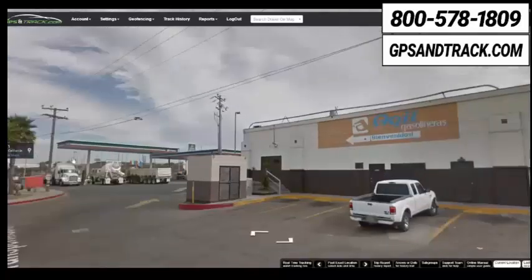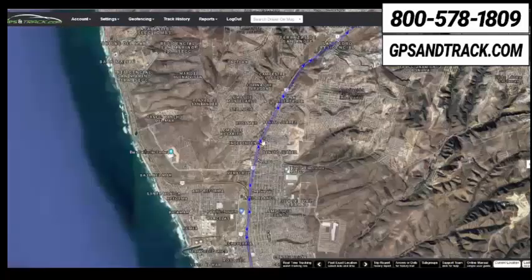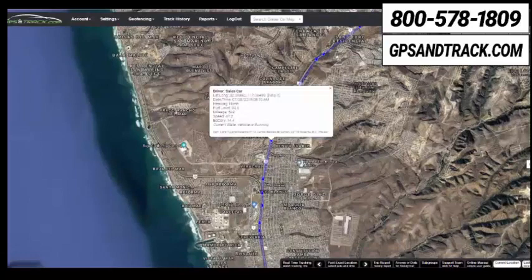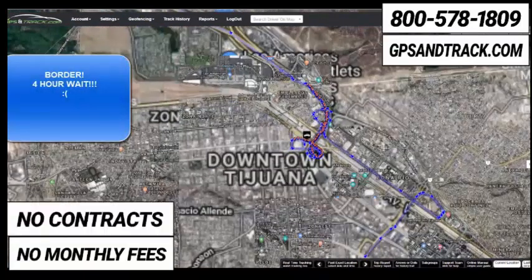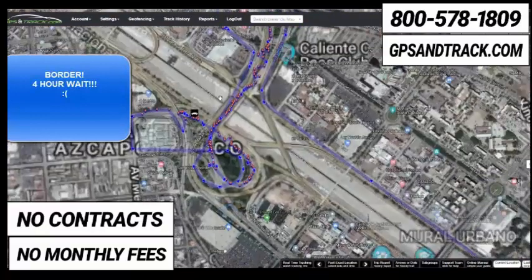With us, there's no contract, there's no monthly fees, and these are game changers for businesses. Imagine your trucks out and about. You're not sure who's working, who's being efficient. Now we can see at the border. This is actually a 4-hour wait at the border.